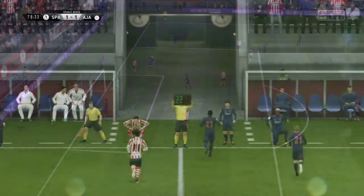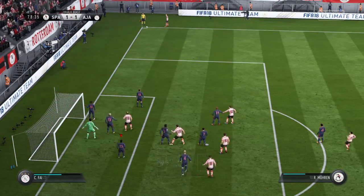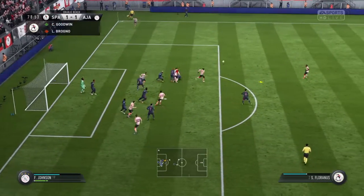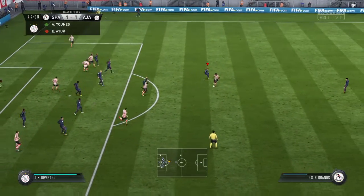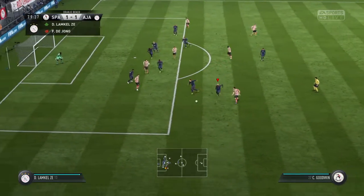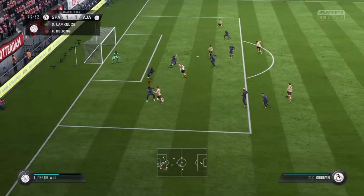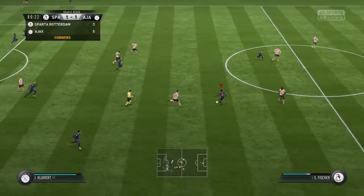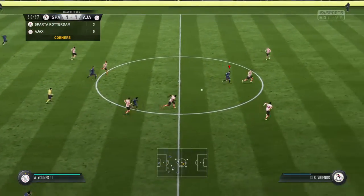Corner. Two substitutes coming on for his team. Put the corner in the middle. Fischer. And that's good play by the defender, because had he messed up then, it would have cost a goal, I'm sure.